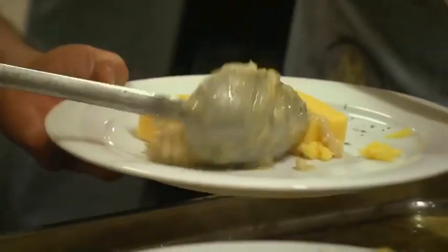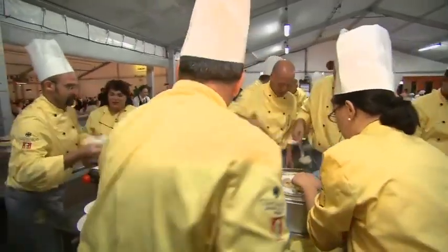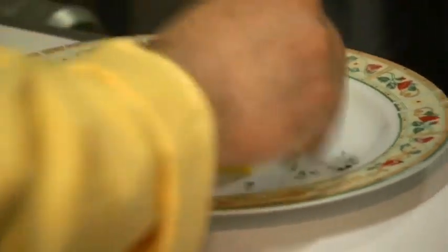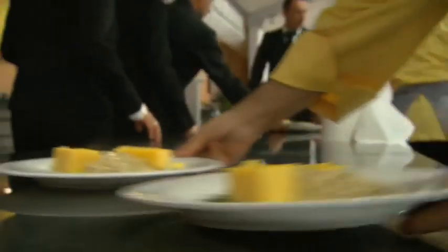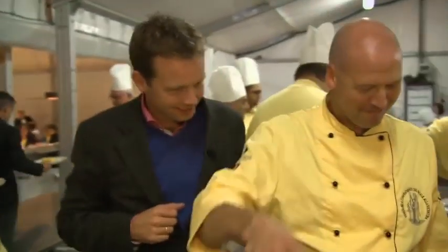Okay. And this is what it's all about. A dish made with Norwegian stockfish, dried cod, milk, onion, garlic, and olive oil. And it's always served with polenta. And tonight, more than 700 portions of baccalà alla Vicentina are served in this giant tent. It's hard work, eh?